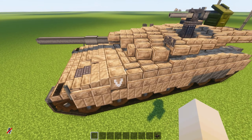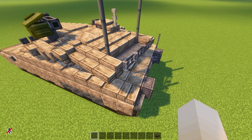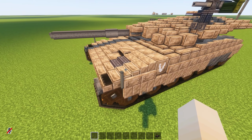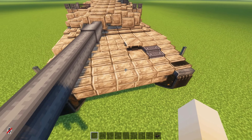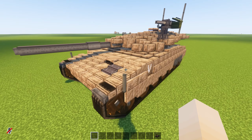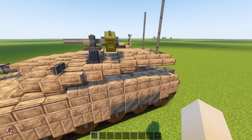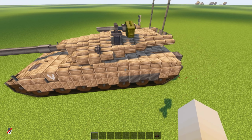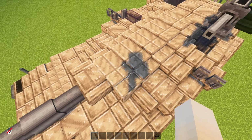As for the Minecraft build, it's fairly conventional. I have just moved the engine to the back, just because front mounted transmission is an absolute pain, and you die really, really easily when you have one of those. So I just kept the engine in the back. Fairly standard turret, gun, everything. Nothing really special there. Manually loaded, of course.